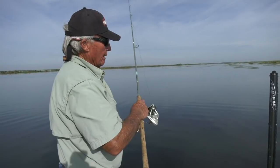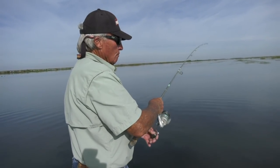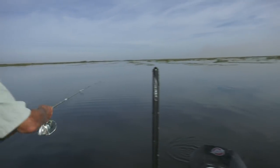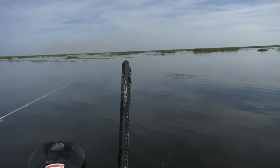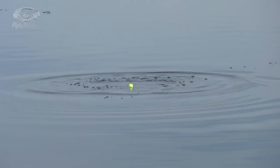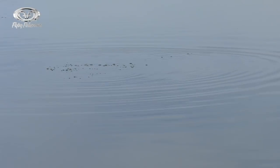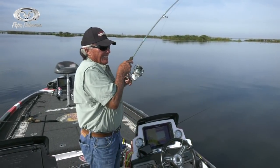What I'm going to try to do when I get this thing under control is throw this float setup right to the edge of the hydrilla. About like that. That's about the edge of it right there. Ooh, oh yeah, look at that. He blew at it. That's a fish knocking at the shiner. Okay, he's got it under. I'm going to slowly tighten it up. Slowly get him. Okay, I got him, son.